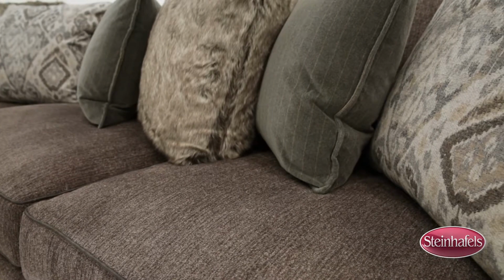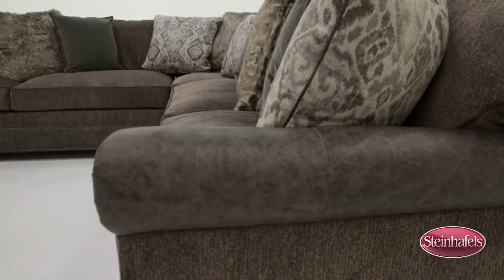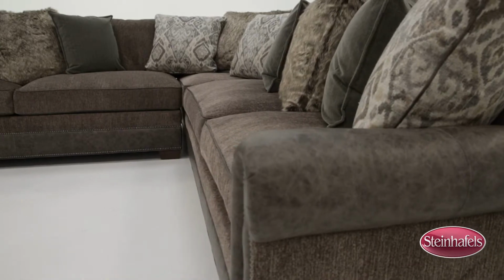It comes with 11 accent pillows. Custom pillow and trim options are also available. There are numerous special order options, including customizing leather, fabric, and finishes.